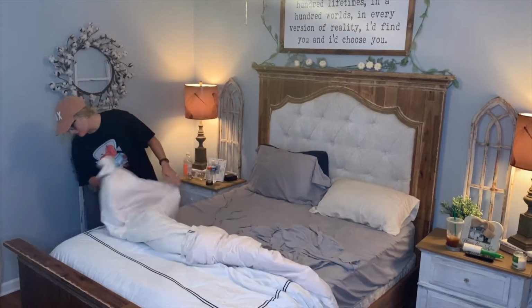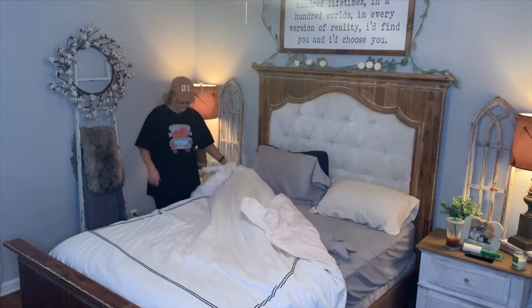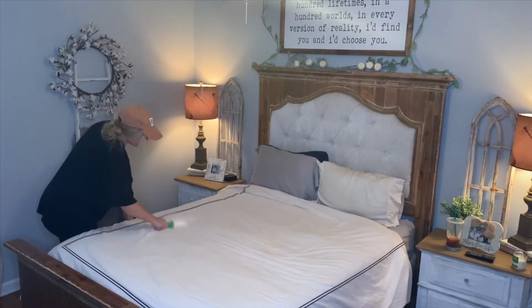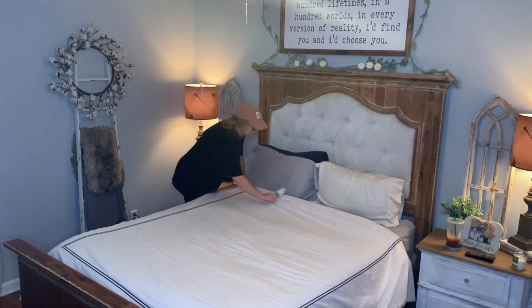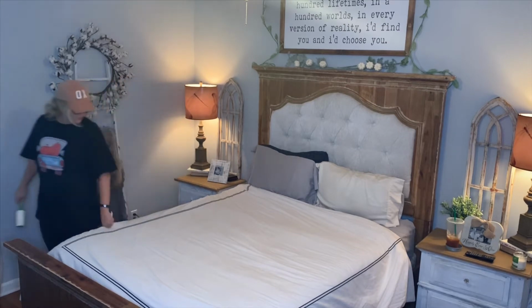Straighten everything up in our room and get the bed made and the bedside tables cleared off. I will also be vacuuming and mopping. I like to use a Gain lint roller to just go over my duvet and pillows and all that good stuff on the off week that I do not wash the bedding.